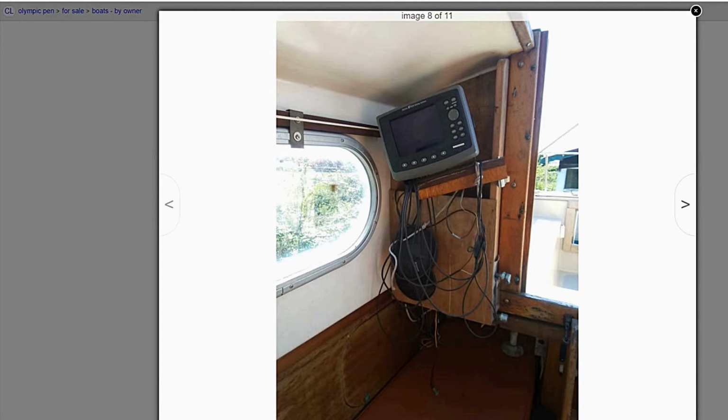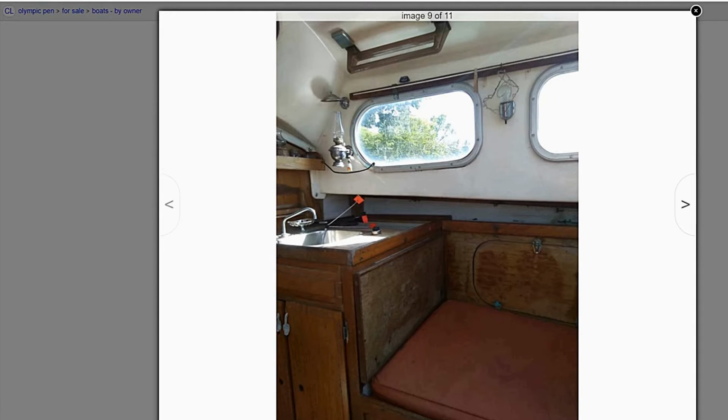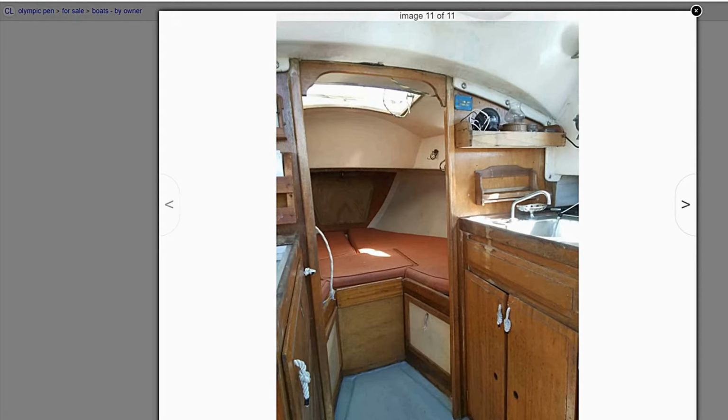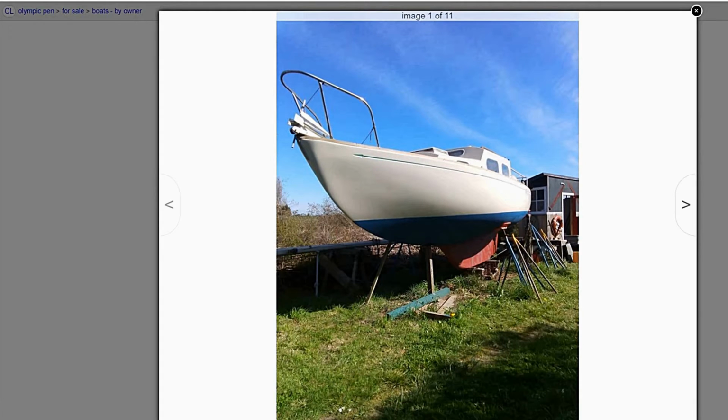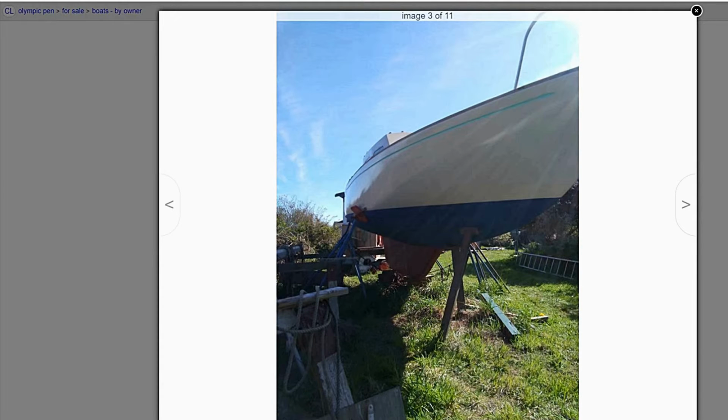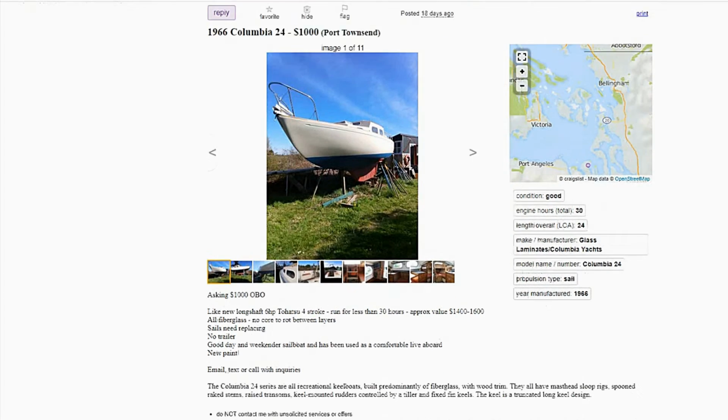Now there's an old GPS, which I guess you just sort of slide out into the cockpit. You can see the wood. It appears to have bad rot. I'm sorry, not rot, but I believe it's got some sort of really bad mold, I think. Mold and mildew, yeah. So at any rate, a lot of work there, but at least you won't have to do the hull.